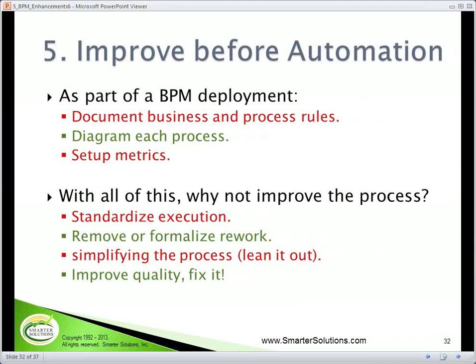Next one, simplify. You may have a lot of steps that are unnecessary because they've always been that way. It could be a fallout from earlier processes. You left it there. It may even have been a way to keep everybody busy. I don't know. But you should always step back and say, do I need to do all these steps? Yes, I do them today, but should I simplify my process? And I guess the last one is probably the only one we all think about. If the quality is unacceptable, fix it before you automate it. Hope that's clear.